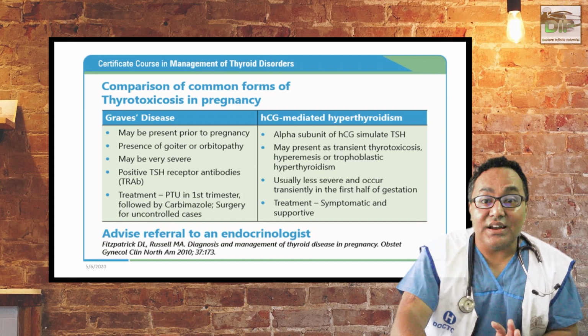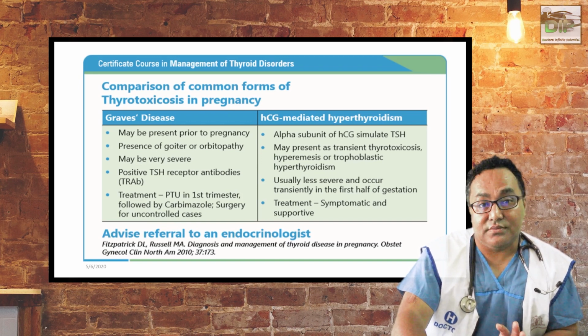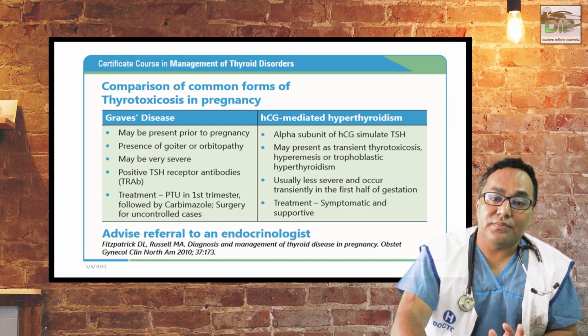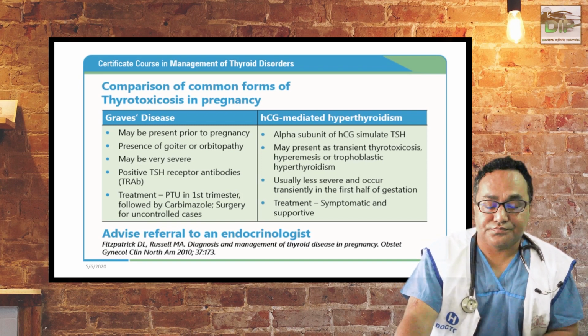And if it is positive, then it is Graves' disease in pregnancy. In such a patient, in the first trimester, you give propylthiouracil because carbimazole causes aplasia cutis in the baby. And in the second and third trimester, you can give carbimazole again.